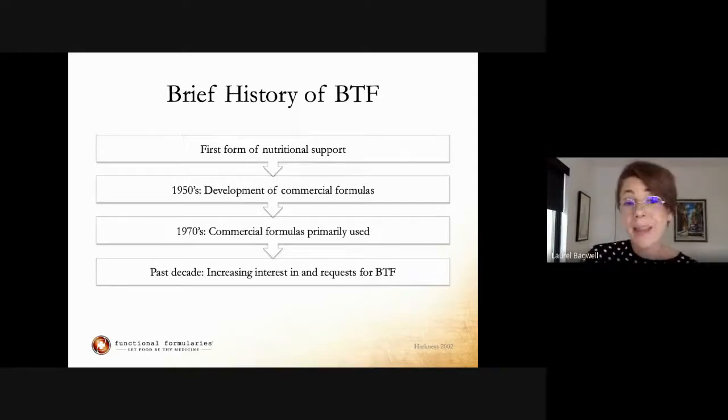However, there was debate in the medical community when those commercial formulas came onto the market about how they interplayed with the patient's GI tolerance. So overall, we saw the healthcare industry move towards providing commercial formulas as the first line. It's the status quo as well. But in the past decade, there's been a surge in interest and requests for blenderized tube feeding for patients that require their nutrition support in this method.